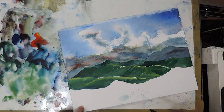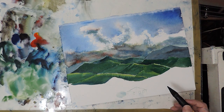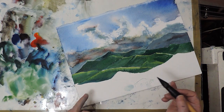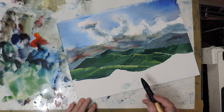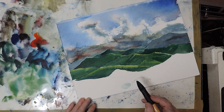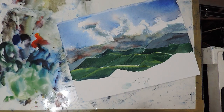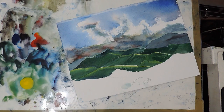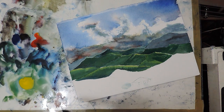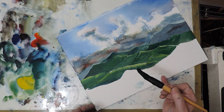Okay, now, as I said, there's some trees growing down here, so that's going to be really quite dark, just to relieve this sort of very coloured greenness. But I might do some more rolling green hills over on the left hand side at this stage to just fill in that area of the painting.